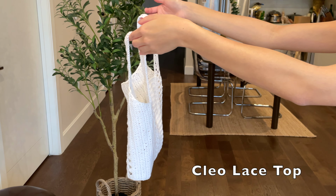It might be. Only because this was the very first top that I actually ever sat down and wrote a pattern for. I saw another YouTuber put a tutorial out for this beautiful lacy scarf, and I took one of those lace panels and used that as straps and decided to create a top with it.